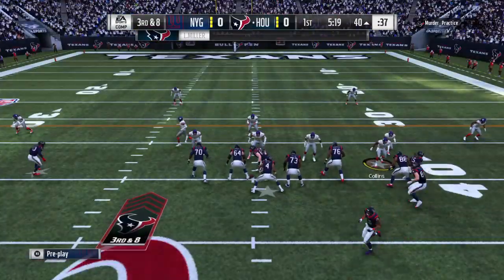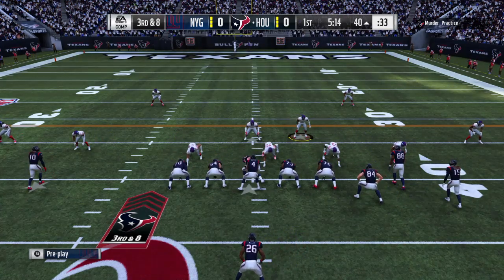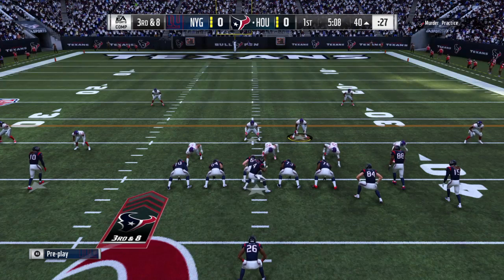And he is going to be stopped cold behind the line of scrimmage. Call it a loss of 2 on the play. And that's going to bring up a 3rd down. Come back, come back.